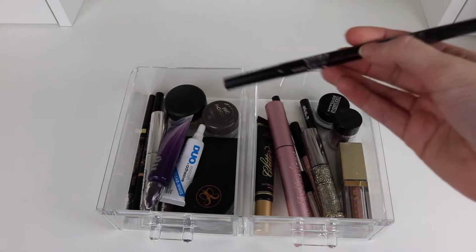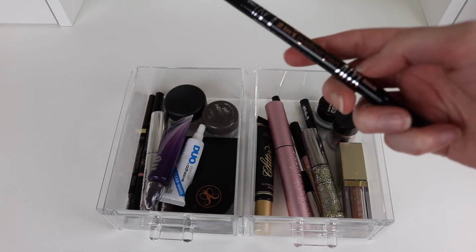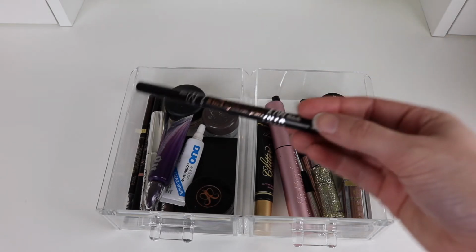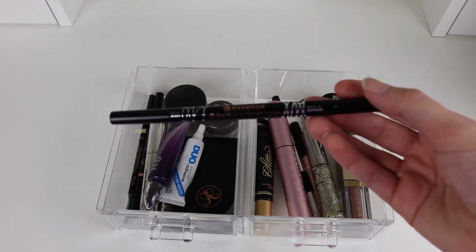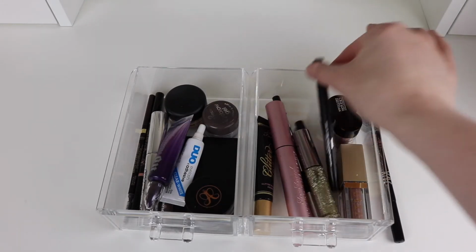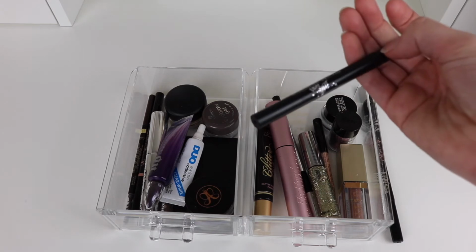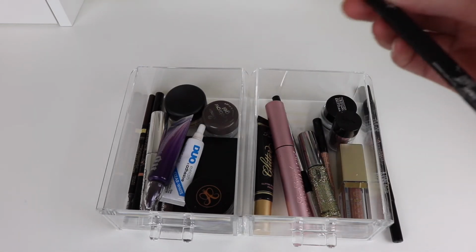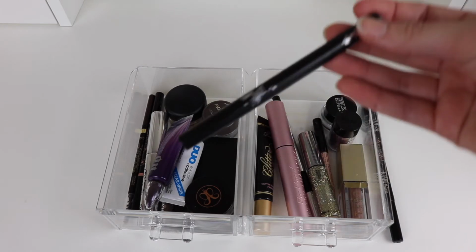So to go along with the other Essence product, I got this 2-in-1 eyeliner pen. So you have a thin side and a thick side. Sorry, I'm completely out of the frame. But I want to try that one out, so I have that there. I also have my Kat Von D ink liner. This is my favorite liquid liner. It is a felt tip pen, which I find is the easiest to use.